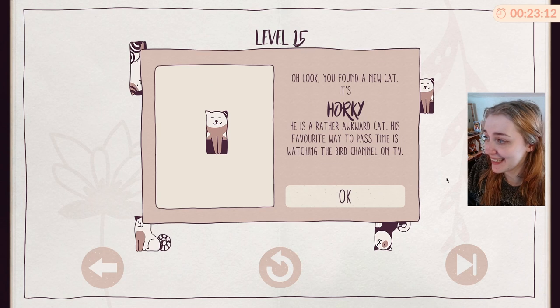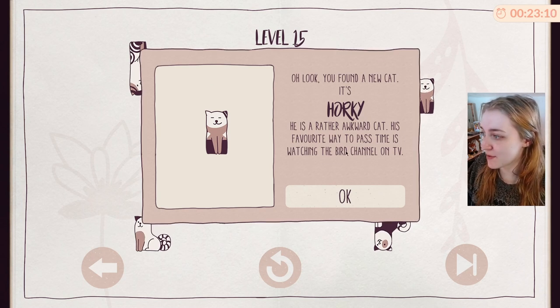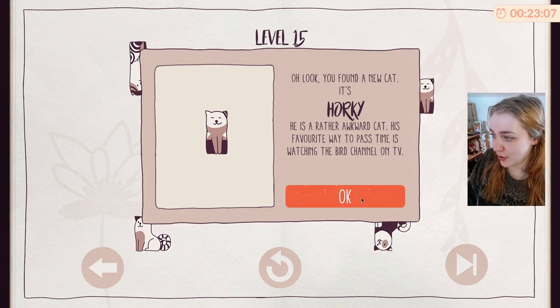Hawky? He is a rather awkward cat. His favorite way to pass time is watching the bird channel on TV.